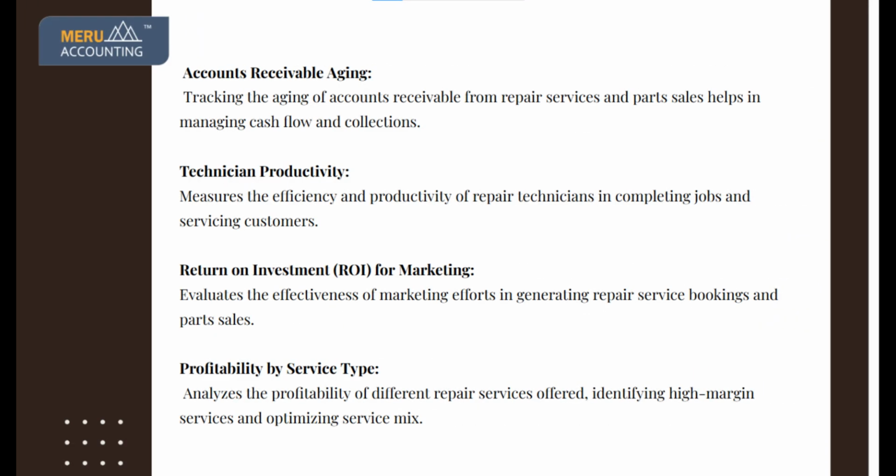Our next thing to consider is accounts receivable aging. Tracking how long your invoices from repair services and parts sales have been outstanding helps you manage cash flow better and ensures timely collections. Continuing with technician productivity.